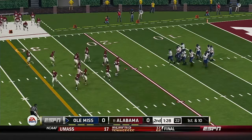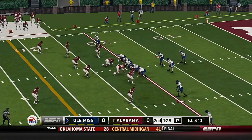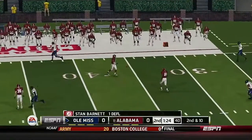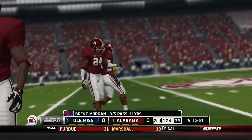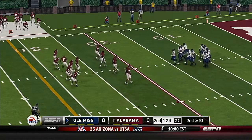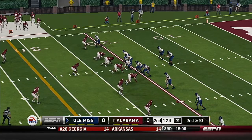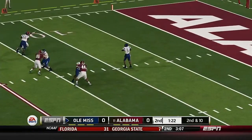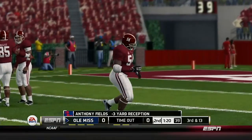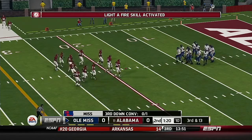From their own 21-yard line, first down. Slings it out and it gets tipped. This is a very well-coached defense. They know to get their hands up in the air and to try to knock down passes. Setting up blockers, your running back's got it on the screen. That's a loss of about three. Pretty good stand there. They weren't fooled at all by the offensive play call.